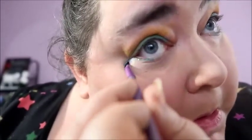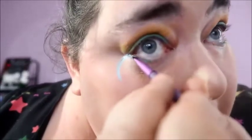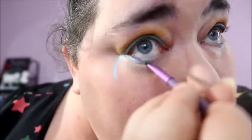And I'm gonna have trouble doing it on this side, but that's not bad actually. And it's pretty cute, right? I think it is. I'm not gonna do eyeliner on the top line because I want to keep to those colors of the bug. So that's that for that.